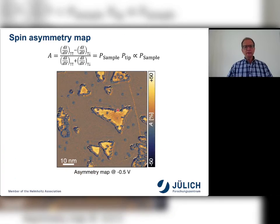The best way to look at this magnetic contrast is to look at the spin asymmetry. This is defined as the difference between the two measurements divided by the sum. And you can show analytically that this spin asymmetry is equal to the product of the sample polarization times the tip polarization. Since we keep the tip polarization fixed during the measurement of such a frame, we can directly say that this spin asymmetry is proportional to the sample polarization that, as we can see here, varies as a function of lateral position.